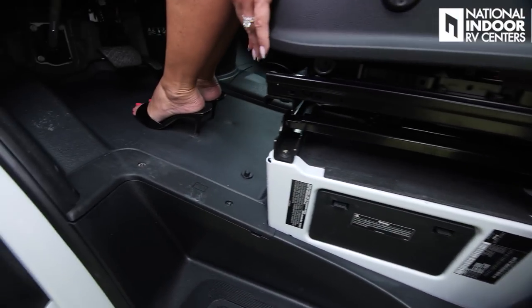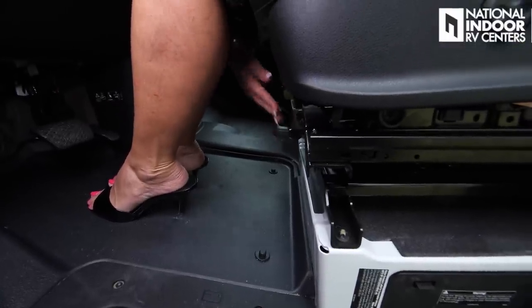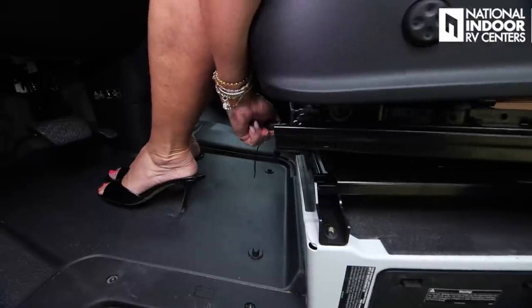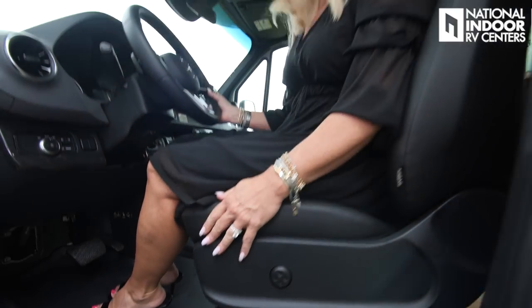And then in the center of my seat here, you see this little lever. When I push that, I can then rotate my captain's chair into the living room and then just lock it back into place. Now let me show you how we're going to do that memory setting on the chair.